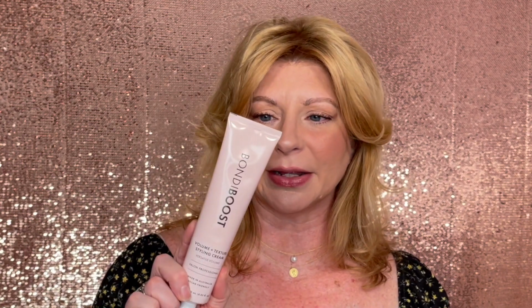Now, on the days that I don't want to do this whole routine, I recently picked up from Bondi Boost their Volume and Texture Styling Cream. This is completely different than what all these other products are. This actually gives my whole head of hair a thicker appearance.